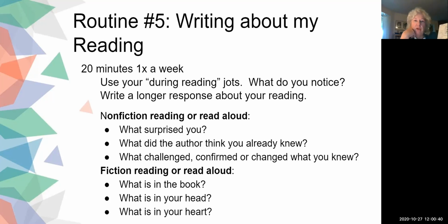If they're reading a nonfiction book, you might ask them to write about what surprised you. Or what did you think? What did the author think you already knew? And was there anything in the book you just read that challenged or confirmed or changed what you knew already? And then for fiction, the very basic question here is, what's in the book? What was it about? Like, who's Bird? What did he do? And then, what's in your head?